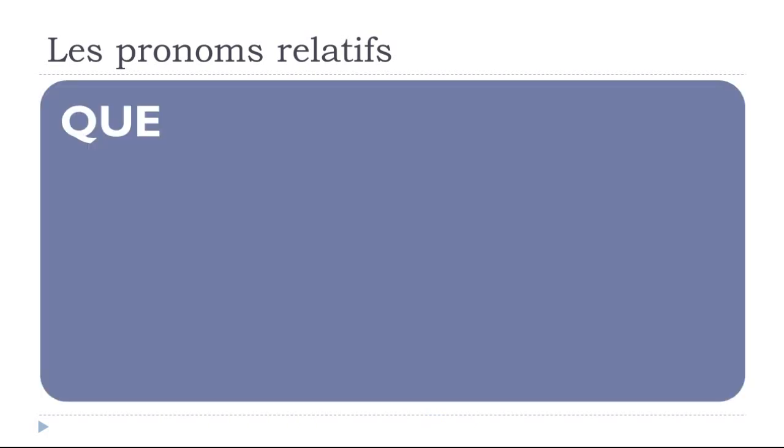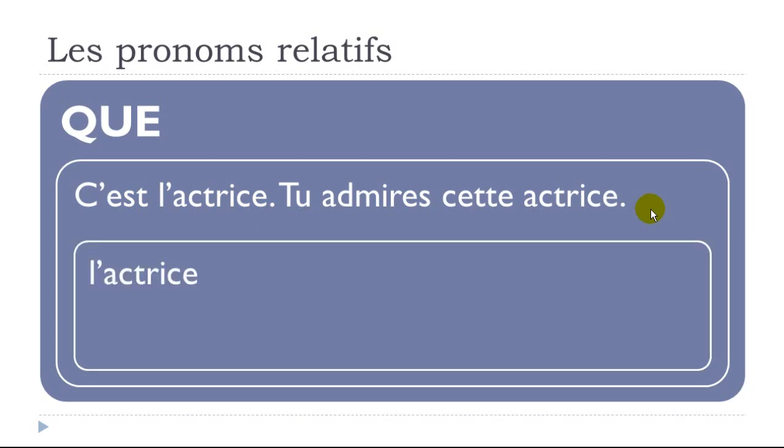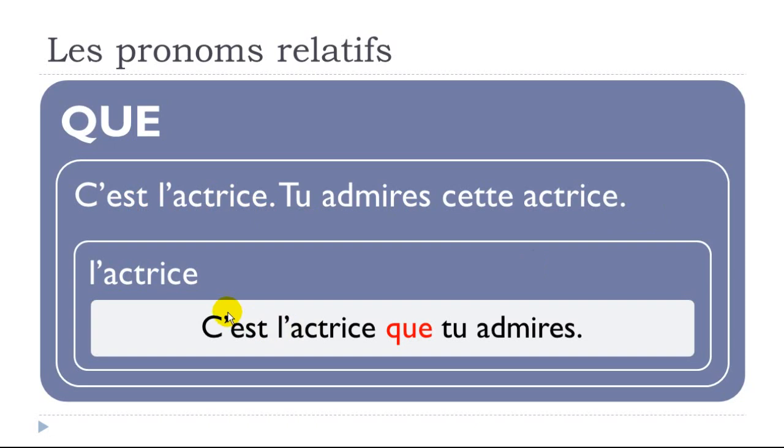Okay, now let's have a look at the same thing, but in the feminine, c'est l'actrice. Tu admires cette actrice, okay? So, exactly the same sentence, but it's the feminine form. C'est l'actrice, tu admires cette actrice, okay? We don't want to repeat actrice, obviously. Then we get, c'est l'actrice que tu admires, all right? So, same concept, same structure, no problem.